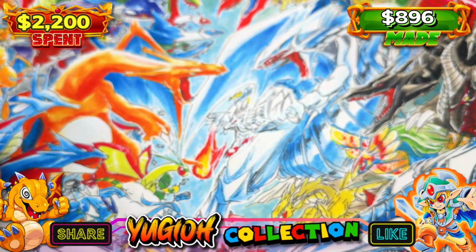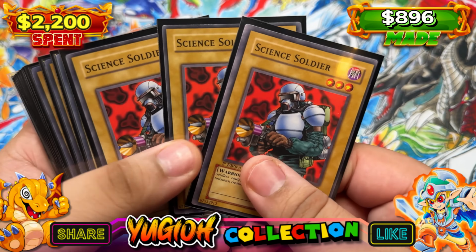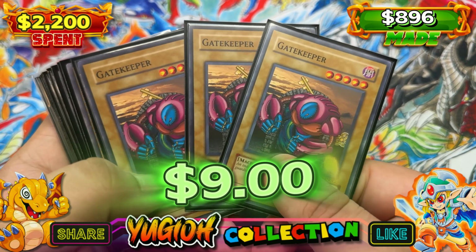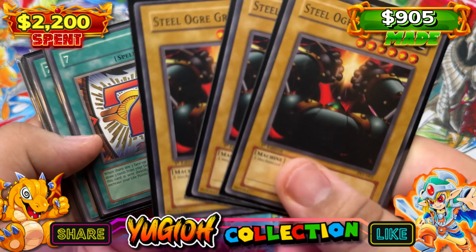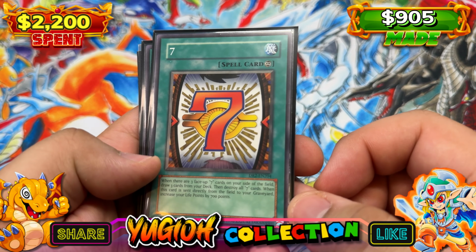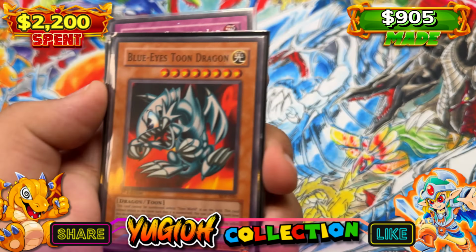Yeah, that's awesome. We got Ruin Queen of the Oblivion. We got some more of these awesome commons, as you can see. Sign Soldier. We got Gatekeepers, bro. Another card I saw in the game a lot. We got Steel Ogre Grotto. We got 3 of those. 7, guys. Another pretty iconic one. This came from Dark Revelation 2. That is old right there. Dark Revelation 2.